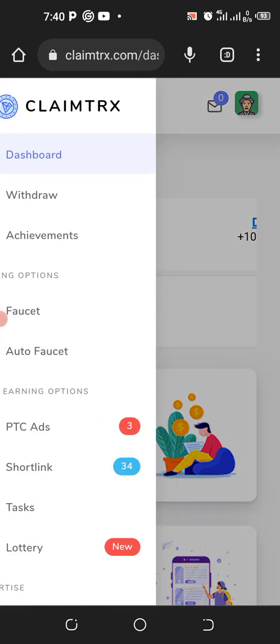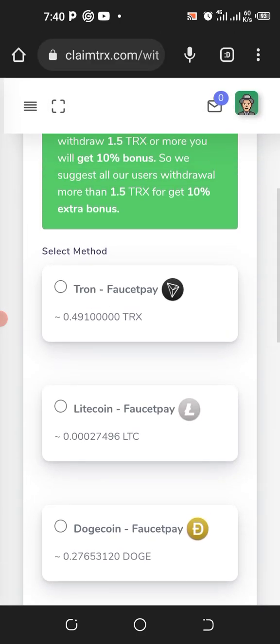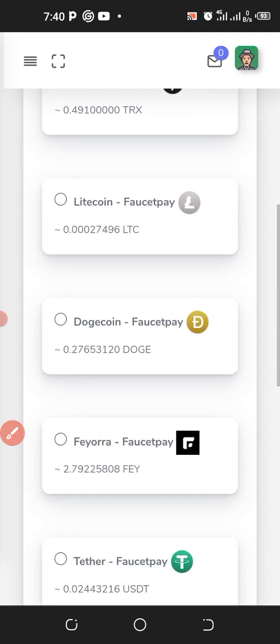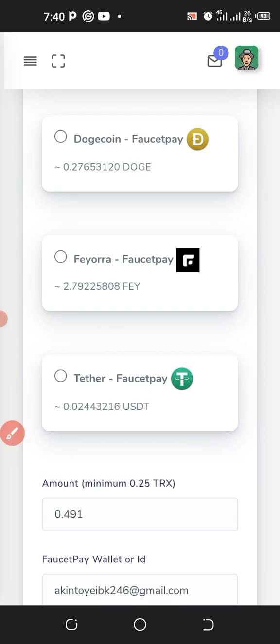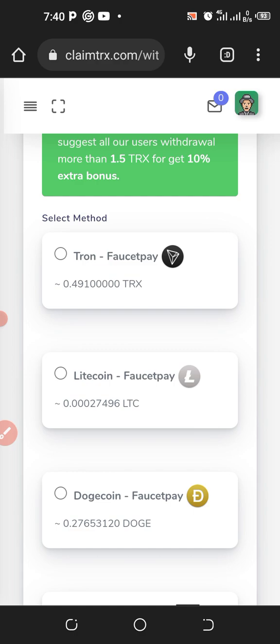As you all know, on this website you can withdraw in different kinds of crypto you want. You can withdraw in TRX, Litecoin, Dogecoin, and also USDT. But this website only supports one wallet, which is your FaucetPay wallet. So let's get on, guys.